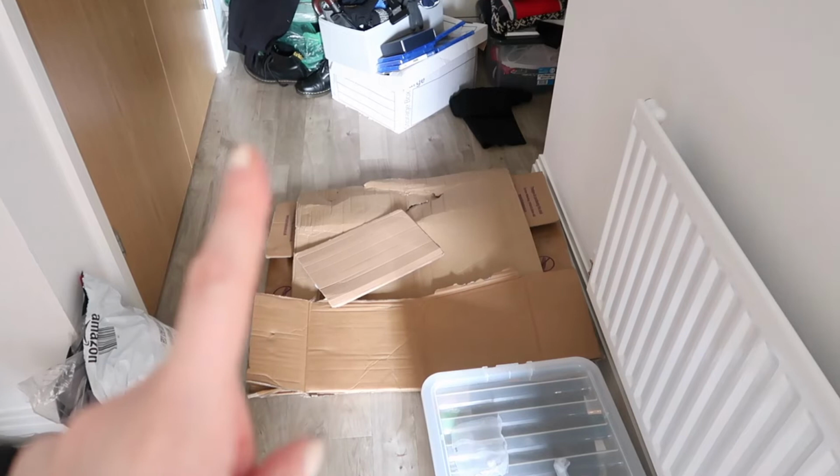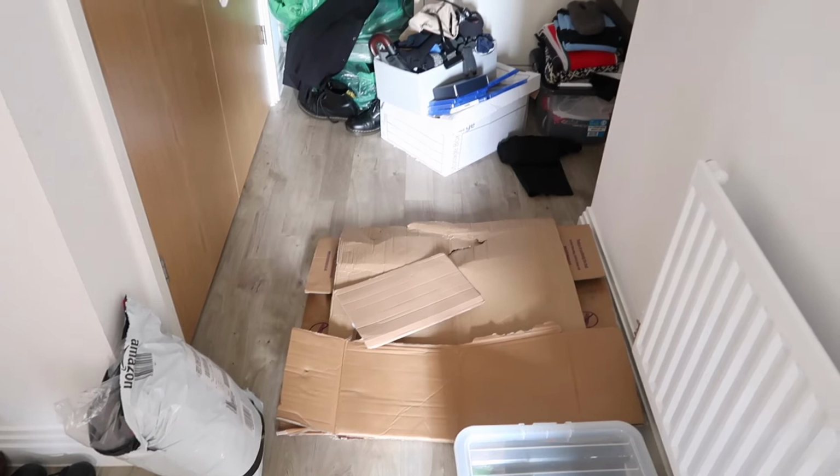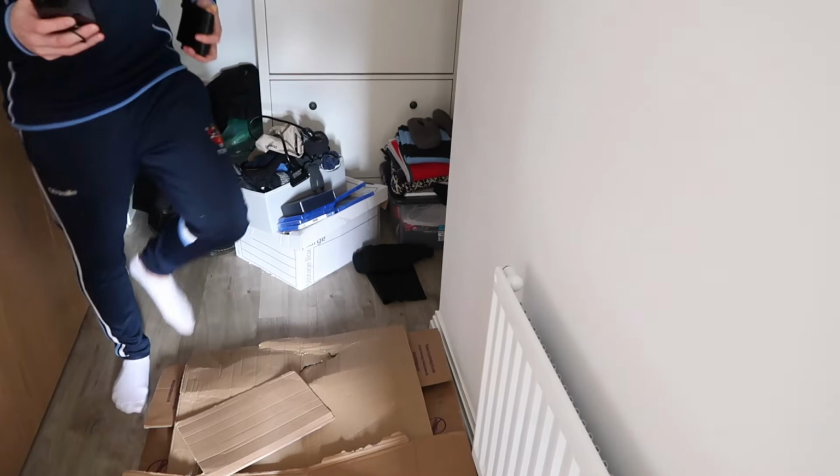So we've got cardboard to go down to the bins. Harry's coming. Why are you coming? Getting my wallet to Auntie Sharon's to send us some money to get stuff for the house. Ah, that's lovely. Tell her thank you. Will do.